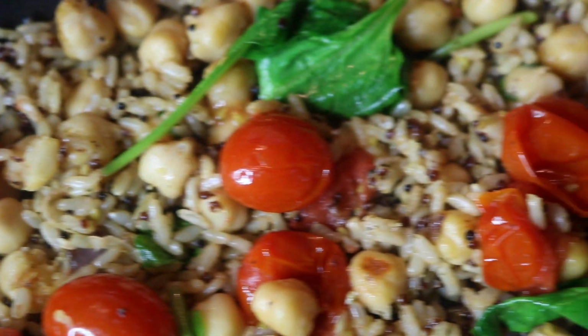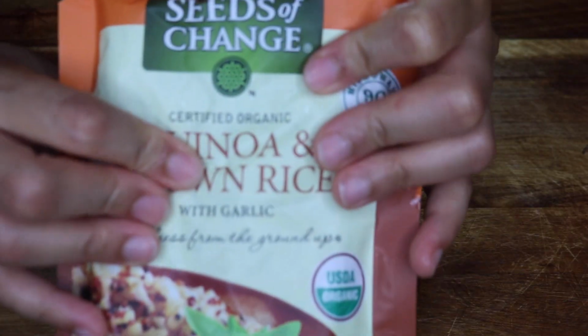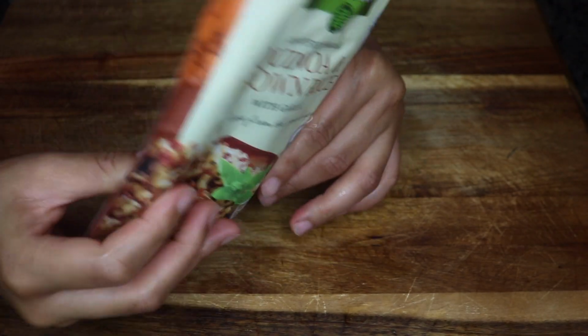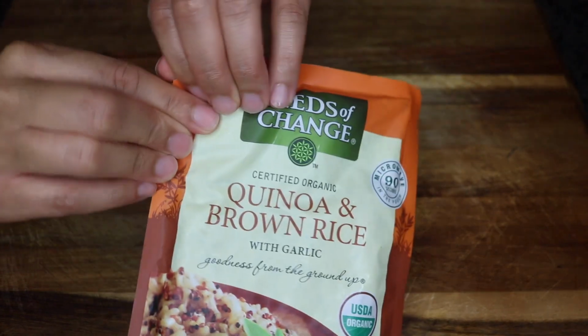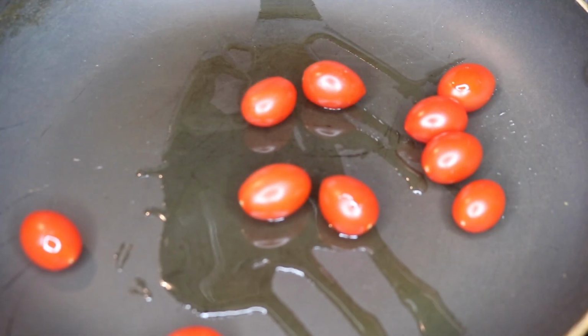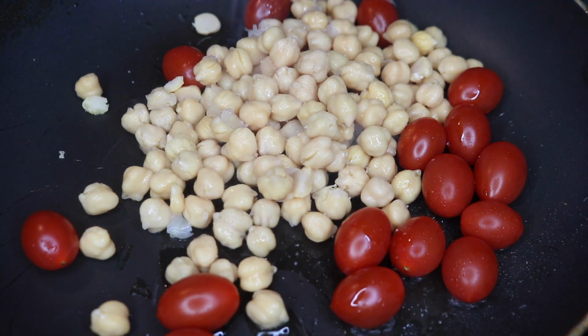For lunch, I kept it simple. I had some brown rice and quinoa with some cherry tomatoes and chickpeas. I normally cook my own rice, but I like having these little packets. I got it from Sprouts. It's quinoa and brown rice, and you just make a little slit at the top and then microwave it for 90 seconds. So while that was in the microwave, I added some cherry tomatoes to a skillet, one can of chickpeas, and I just seasoned it with a little bit of salt and pepper.